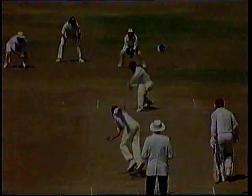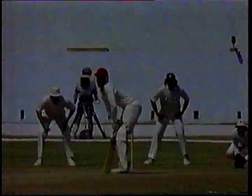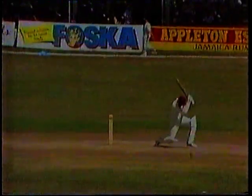A half volley, pitched up there. He's got his foot across to the ball. Head right down over. Look how the head is over the ball. Keeps it down as he hits through the line. That's good for any youngster watching. He gets that head down and really keeps it down. Look, over the top of the ball. That's good textbook, copybook, cover driving.